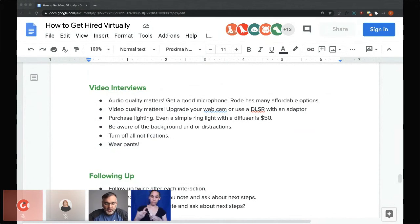Big one, turn off all notifications, turn off any ringers or phones. If you have kids running around, find a way to get them, whether they're watching a video or something, or lock yourself in a room that is quiet. Having a distraction-free space, even if it's 15, 30 minutes, is super important. Be careful of outside noise or construction that's going on, right? It's like being on the air, it really is. It's like being on a TV show, right? You really want to make a good impression, right?